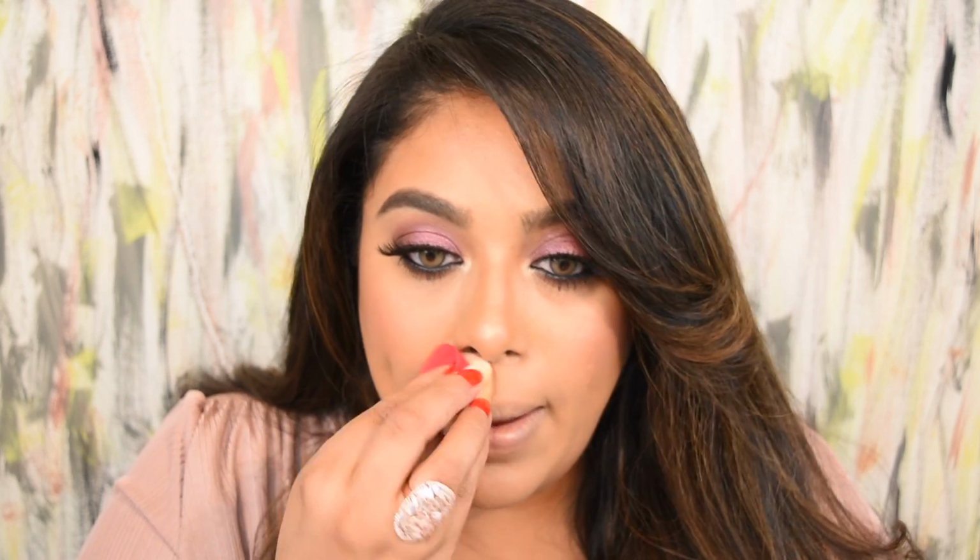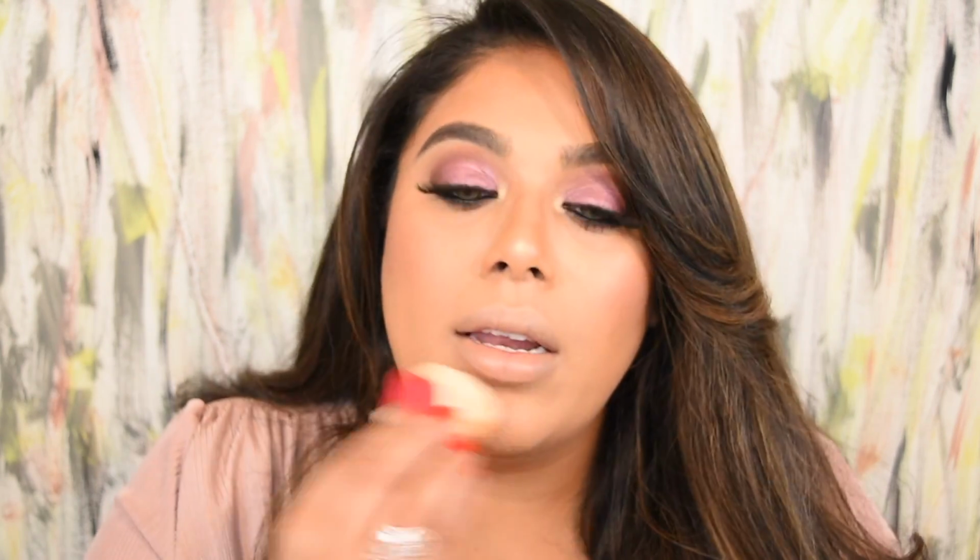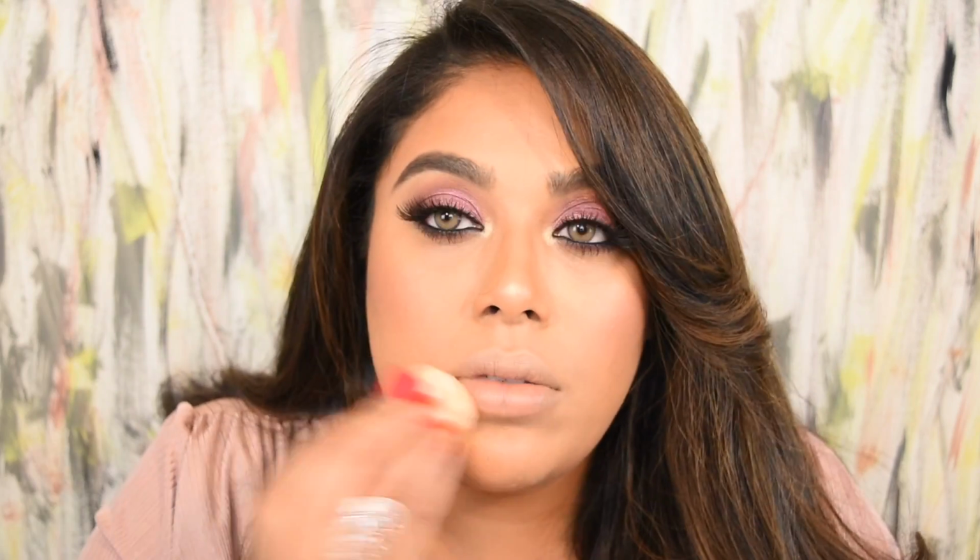This Makeup Forever foundation does get oilier throughout the day. So if you have dry skin, this is like your dream come true. And if you have oily skin, you might want to consider some other options from them.